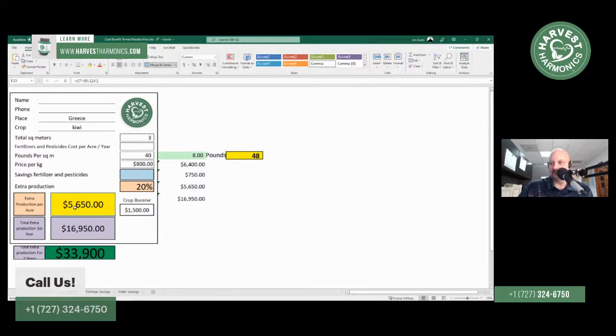So again, in the first year on this very small plot, he's paid for the device, the complete device, and he's netting an extra profit of almost $17,000 in his first year. So 3,300. So imagine a $1,500 investment here, and he's netting 33,000. That's a 20x return on investment. 20 times his investment he's getting back.